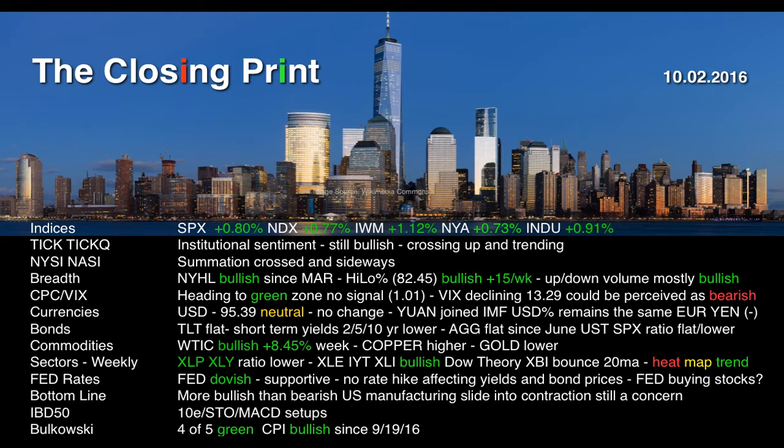And we have crude bullish with an 8.45% increase on the week. We talked about that over the last 2 weeks, that inverted head and shoulders. We'll cover that. Copper is higher and gold is lower. The XLP XLY ratio is moving lower. That's bullish for equities, and XLE, IYT, and XLI, all three are bullish, but the latter two are part of Dow theory, and that looks bullish as well.